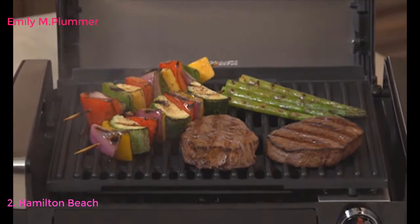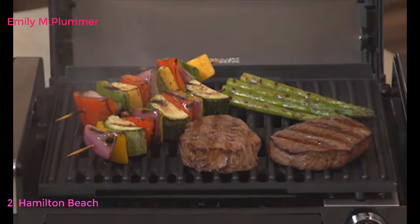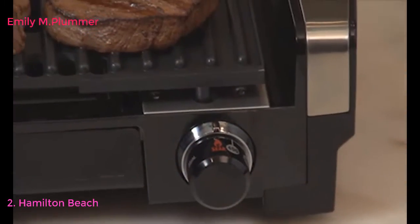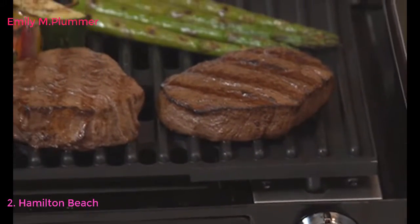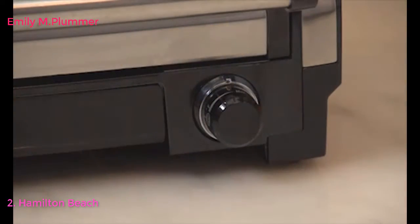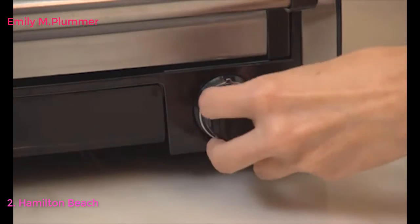The high 450-degree temperature locks in juices and flavor so your meals will taste fresh and look fabulous. The 118-square-inch cooking surface is plenty of room for preparing a meal for friends or family. The adjustable temperature control means you can customize recipes just the way you like them.